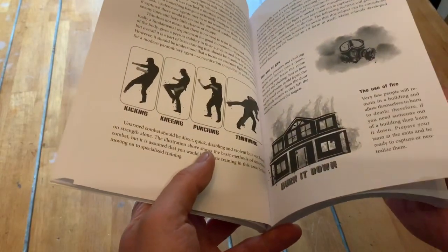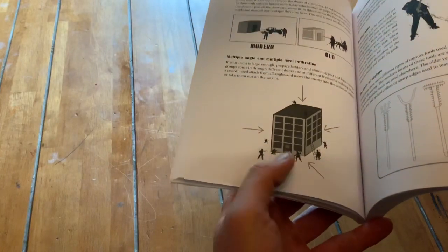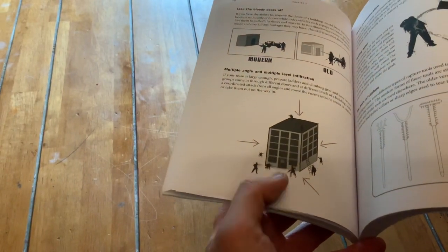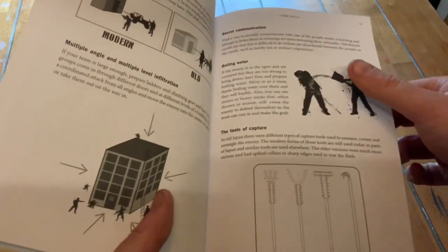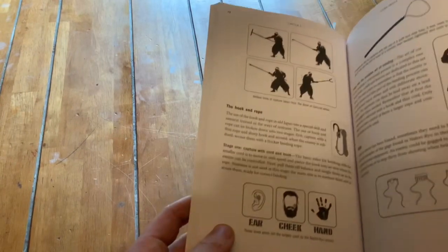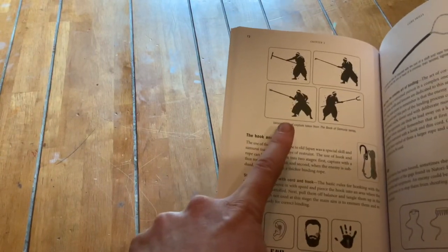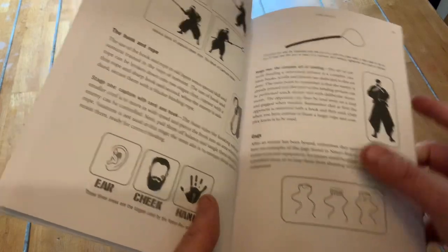So we get to gas attacks, burning it down, punch and kick in there, just the basics you should know. Upper, lower infiltration. That is actually from an old scroll, but done in modern ways, and we all know that. Using hot water, criminal capture tools. Now here we get into, that's Mr. Throwburn there, looking sexy. We talk about the different types of gags, by the way, they're from Natori Ryu.